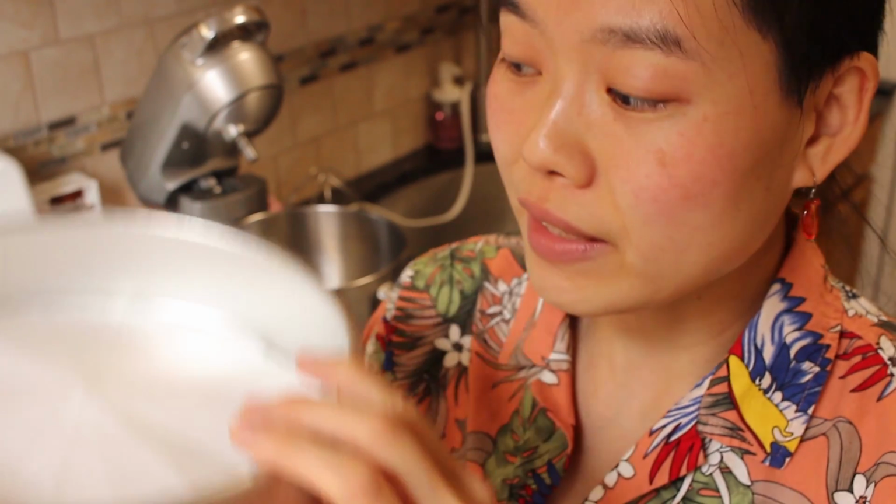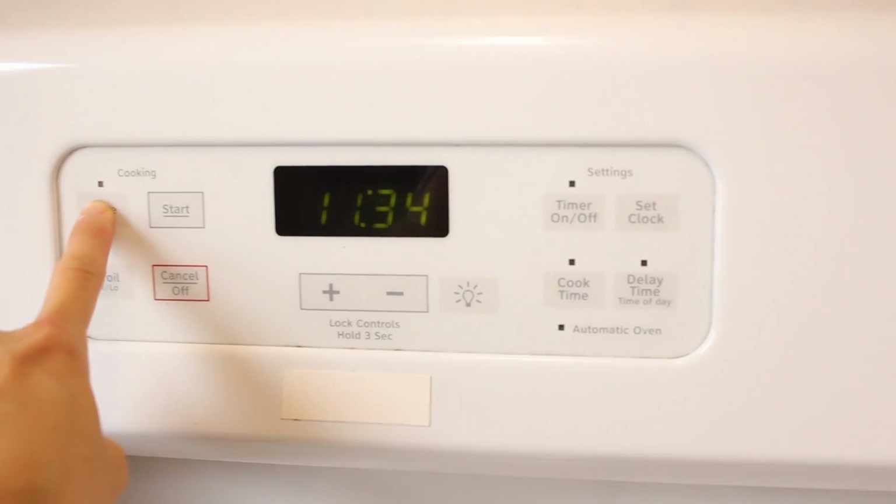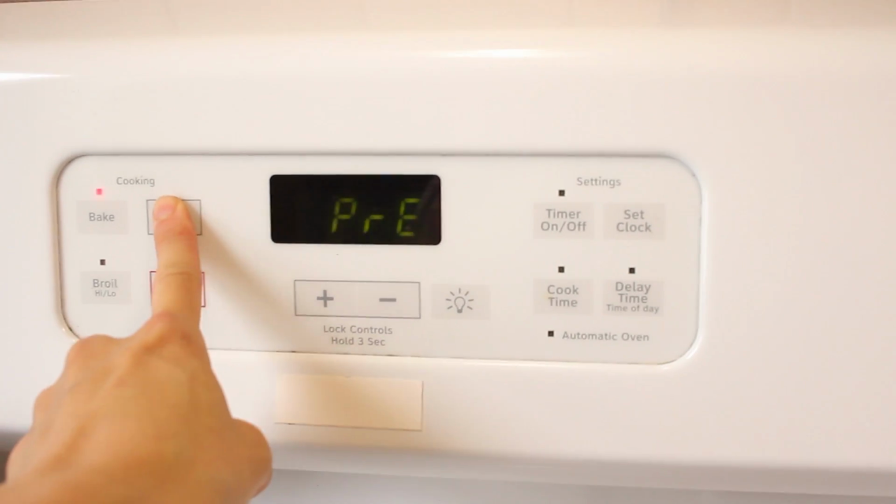The first thing that we have to make is the cake, because the cake needs to cool completely before we can put anything else on top of it. The cake that I'm making today is going to be a sponge cake. My general rule of thumb is try not to exceed 2/3 up the height of your cake pan, otherwise it might just be too much batter. We're going to preheat our oven to 350 degrees.